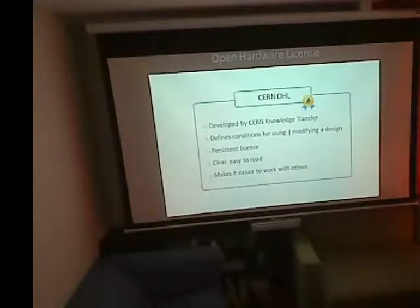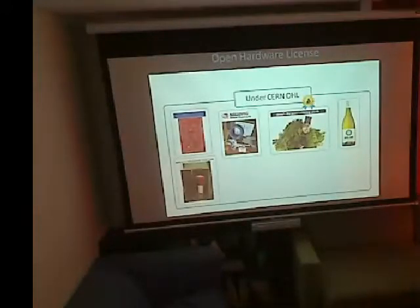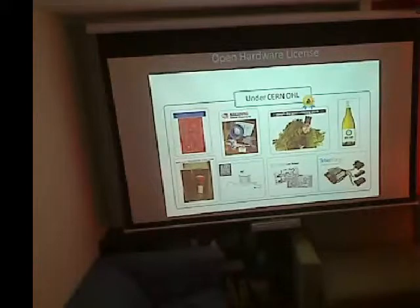And there are many different products that have been published under the CERN Open Hardware License outside CERN, and many completely outside the electronics world: there is a worm farm, a balloon mapping kit, an electrocardiogram.